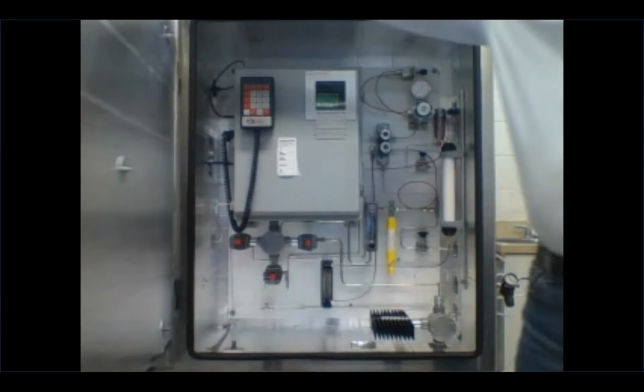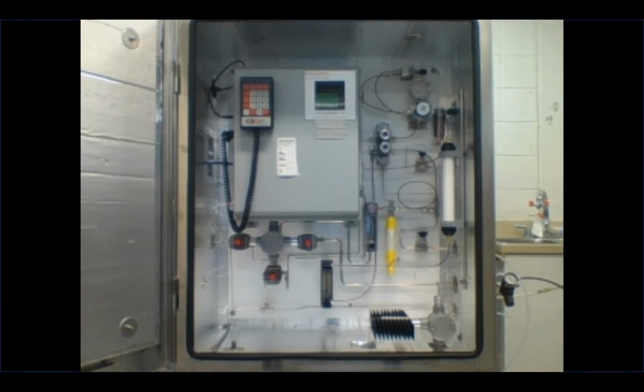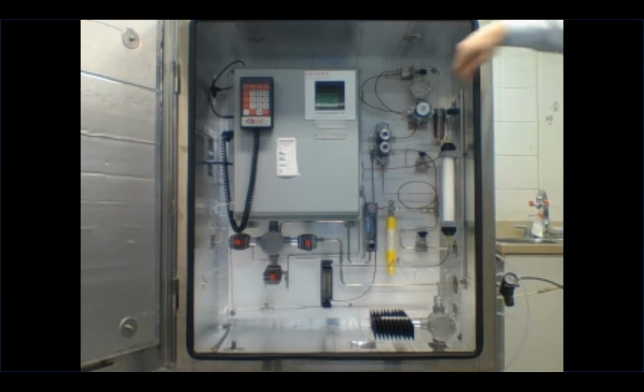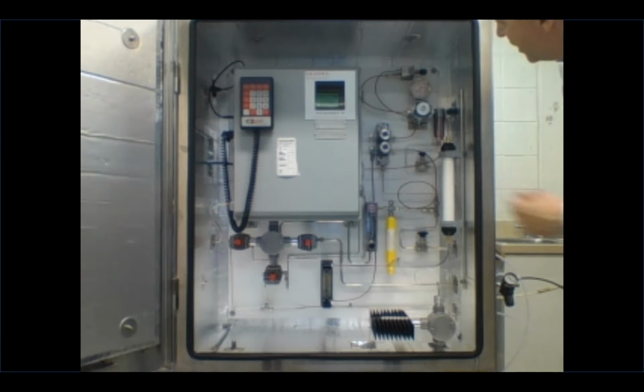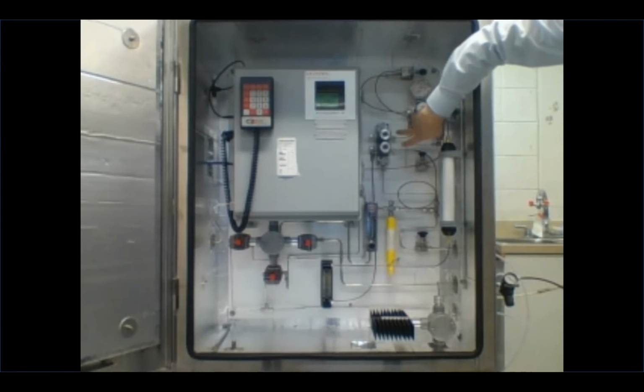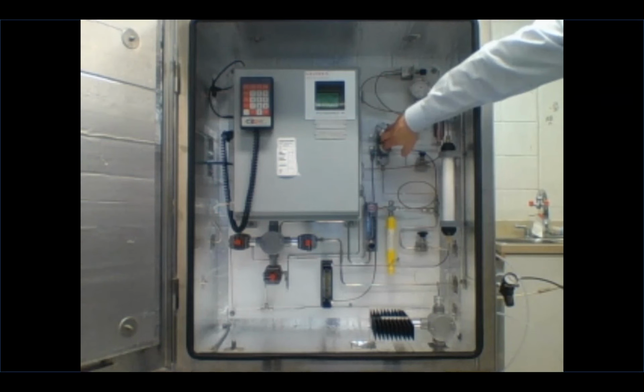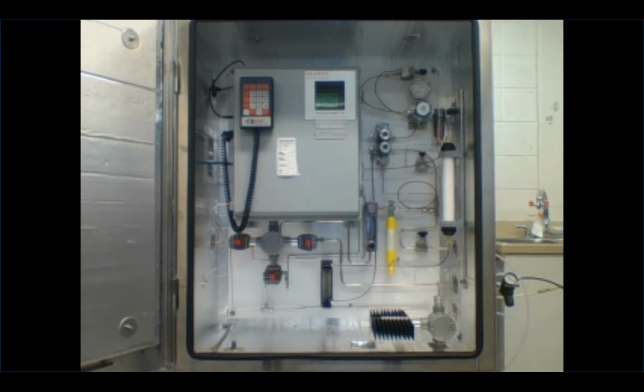Basically what we have inside the unit is the analyzer itself. We'll take a closer look at that in a minute. The sample entry is up here, the top right, so it comes in through a filter and then through the pressure regulator. Up here is a flow controller, and then it flows into these Swagelok SSB double block and bleed switching modules. We're using them in this case specifically because the customer requested it, but we could use air actuated three-way valves for switching as well.